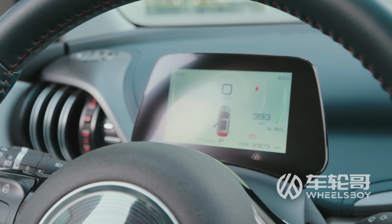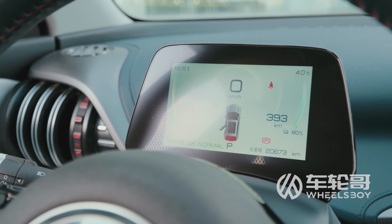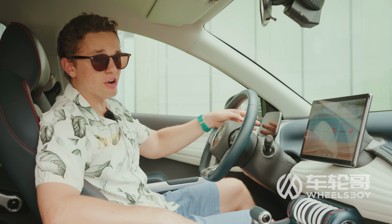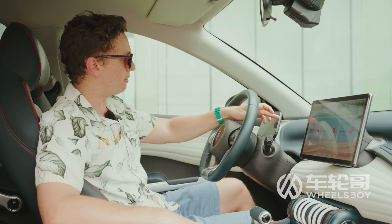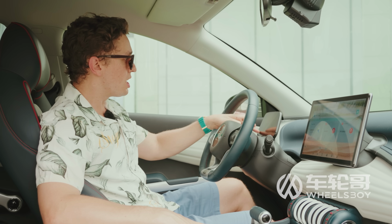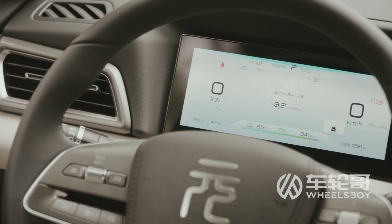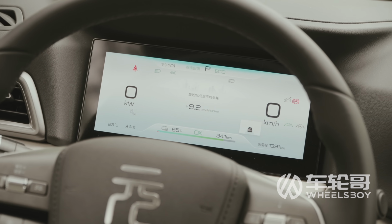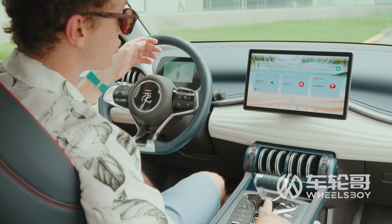It's perfectly passable for getting your basic driving information, like your current speed and your range and whatnot, but it does feel very, very small, especially because of the big black border around the edges. It felt even smaller after I'd driven the BYD Yuan Up, which is a smaller, more affordable BYD that has a noticeably larger and higher quality instrument cluster.